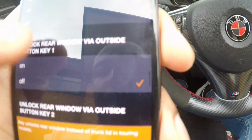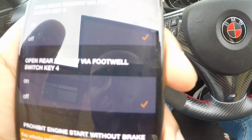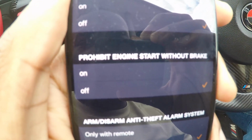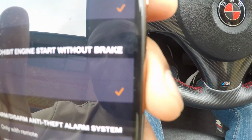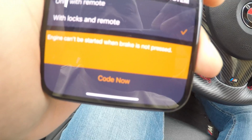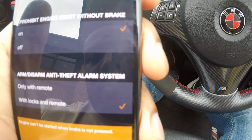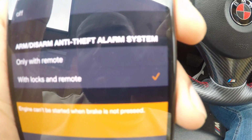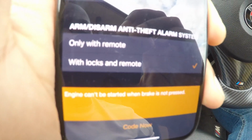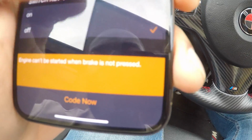So yeah, so many different features that you've got. Even one for prohibit engine start without brake, so you can't start the engine when the brake is not pressed, basically. So I'm gonna keep that on. Arm disarm alarm with locks and remote. There we go. So that's pretty much all these features.